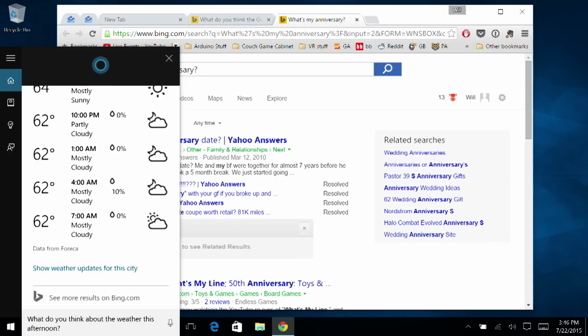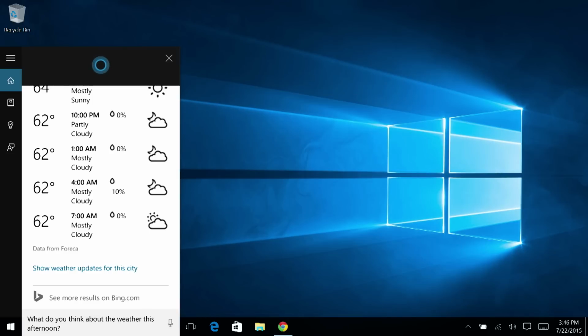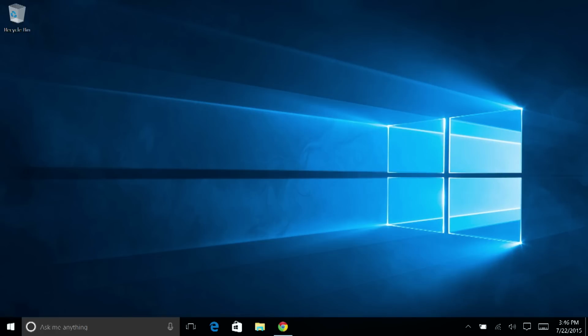All right, so Cortana is a big part of Windows 10, obviously. The UI change with start menu, virtual desktops, windowed modern apps, big change. But they've also got rid of Internet Explorer.